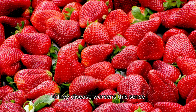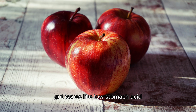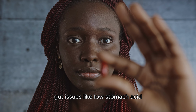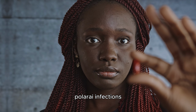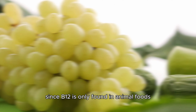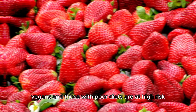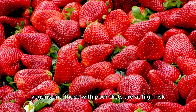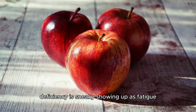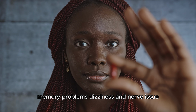Kidney disease worsens this. Damaged kidneys struggle to reabsorb B12, causing more loss through urine. Gut issues like low stomach acid, H. pylori infections, and poor microbiome health further limit absorption, since B12 is only found in animal foods. Vegans and those with poor diets are at high risk. Deficiency is sneaky, showing up as fatigue, memory problems, dizziness, and nerve issues.